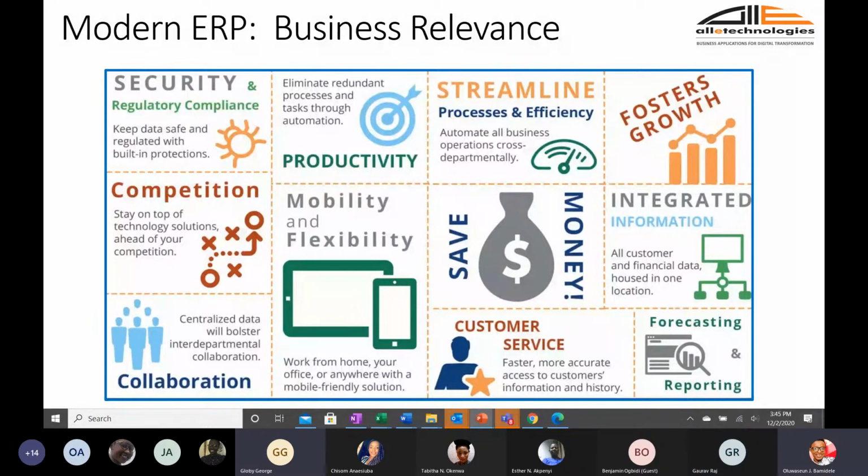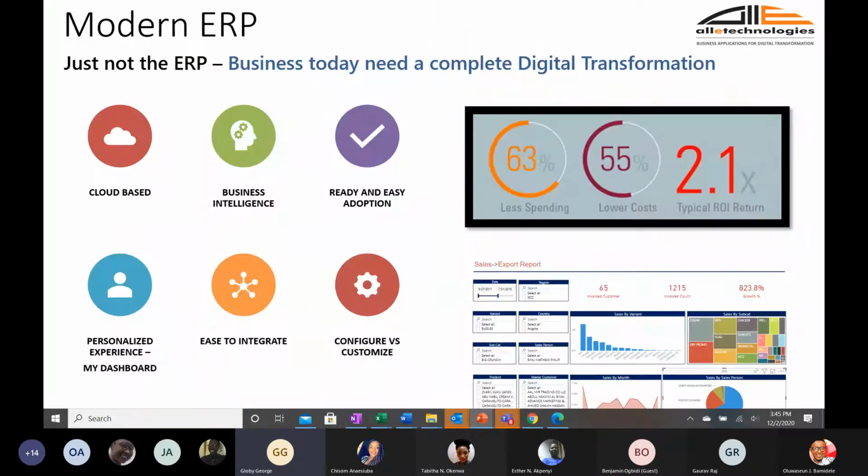So I was saying that the chief financial officers typically say reporting is one of the biggest challenges, because they are not only not able to close the books on time, they are not able to even have a clear forecast of the different parameters, because the system is so old and based on legacy technologies. So I was spending a couple of minutes there.